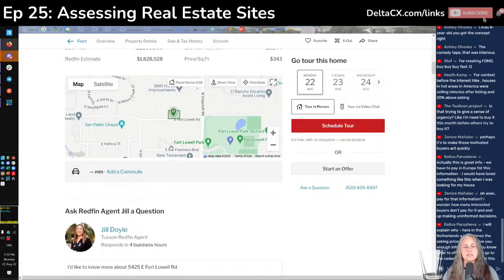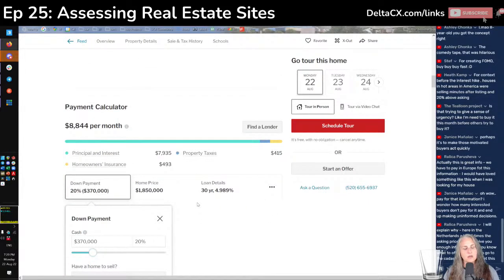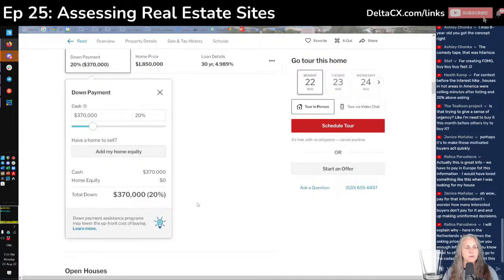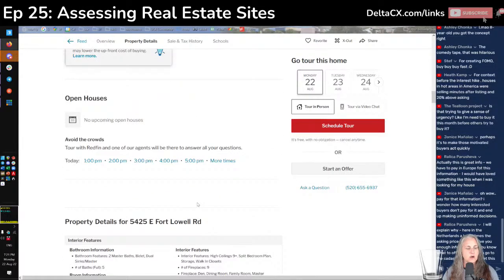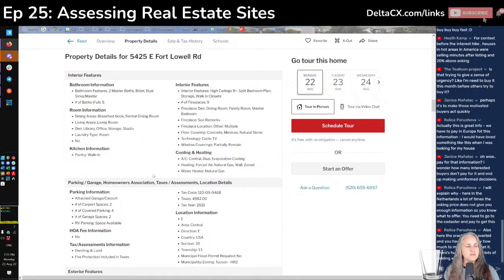Here's a map of where this is. It's by Fort Lowell and Craycroft, not far from a big, looks like a park. Your agent would be Jill. Here's what your payments would be if you did a mortgage and put down 20%. Upcoming open houses. And now we're not even at the bottom. Take a look at the scroll bar. We're far from the bottom, but now we've got all of these details with bullet points.